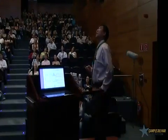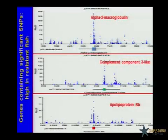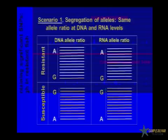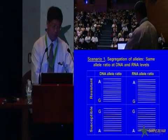Now you see this microglobulin show up again, complement, and apolipoprotein B shows up being very, very significant at these peaks. But most of these situations are caused by gene activation, not by genetics, actually. So when we look at genetics, we ought to look at situations like this. In the resistance, now you look at the DNA level and RNA level. You will see at DNA level and RNA level, ratios are very, very similar. So that means it's caused by genetics, in this case.